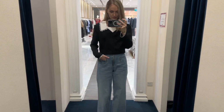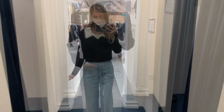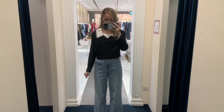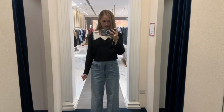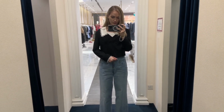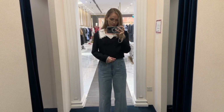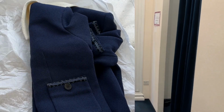I prefer to buy more versatile items because I'm trying to actually buy less clothes. I want to have a few pieces that I absolutely adore and which would mix and match together and go with everything. I also got another jacket, but it's in navy blue.